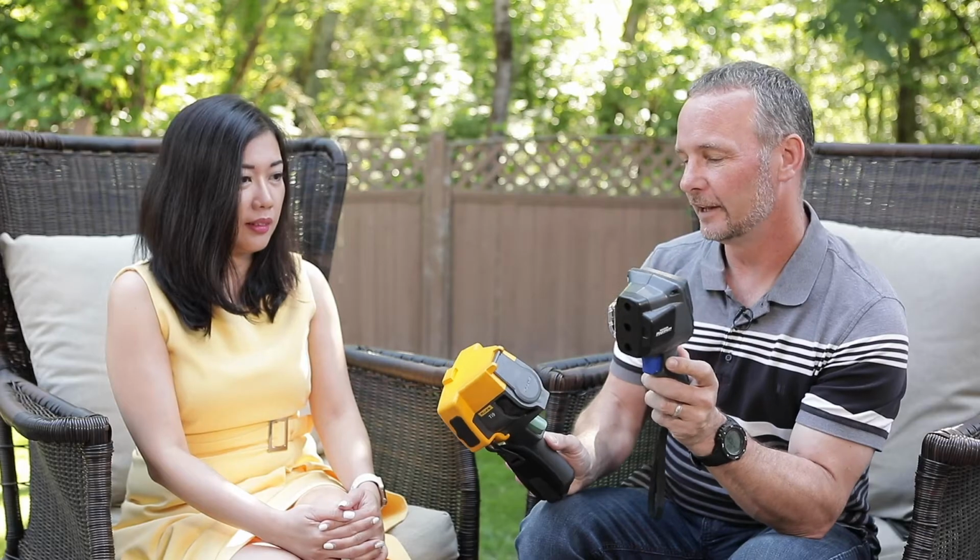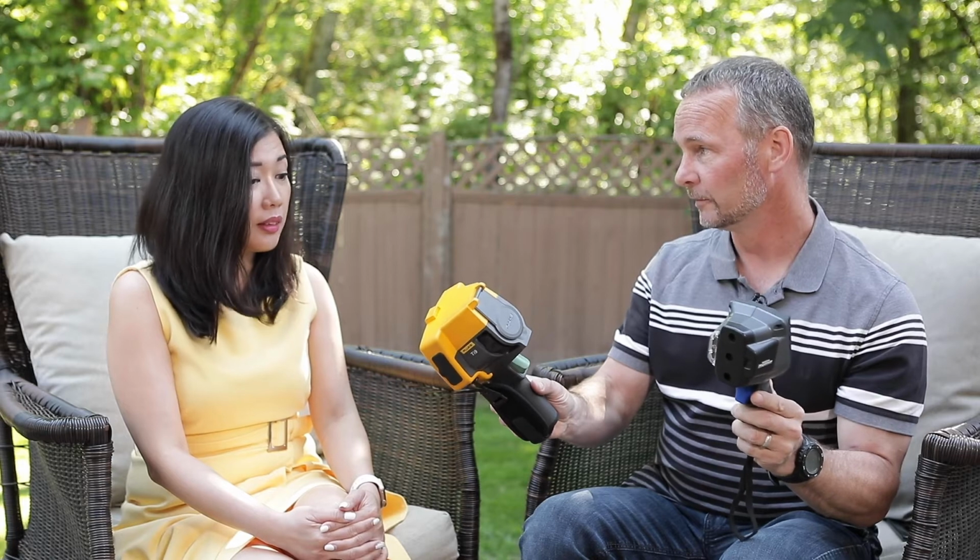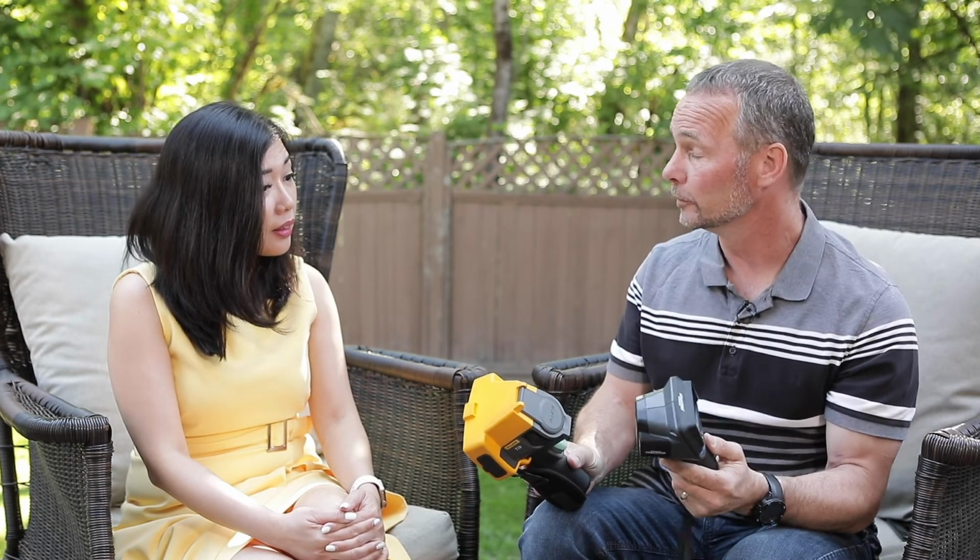So the issue at hand is that when your clients are asking inspectors over the phone whether they use thermal imaging, there's a huge difference between one and the other. So it's important as a potential client who's interviewing a home inspector to ask the appropriate questions. So one of them would be, do you use thermal imaging and what type of camera do you use?